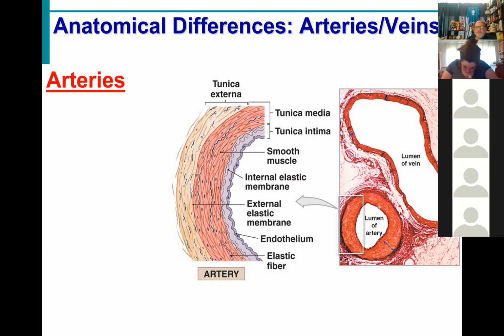Why? They're handling a lot less pressure. Exactly. Pressure is what makes the world go round. Absolutely. Veins don't have the direct connection to the pump of the heart. They're typically much lower pressure, and often they have to fight gravity to get back to the heart. So they have to work extra hard.